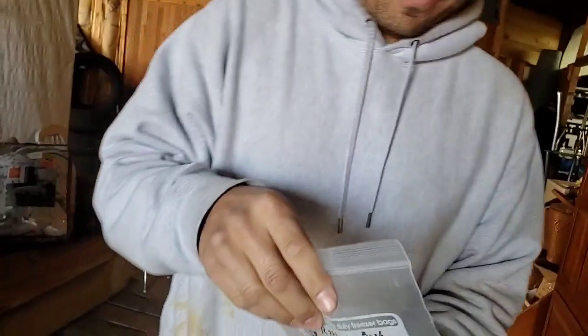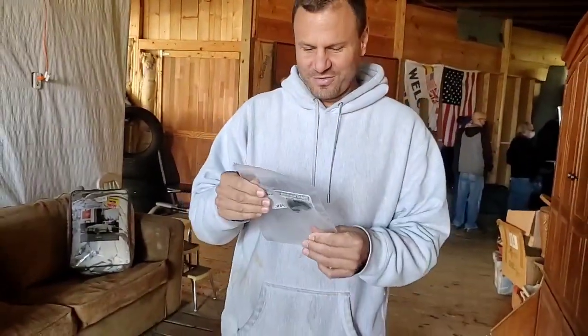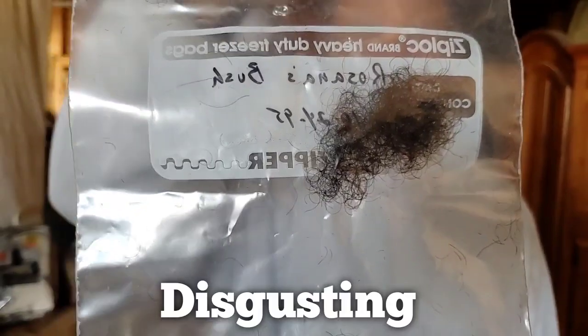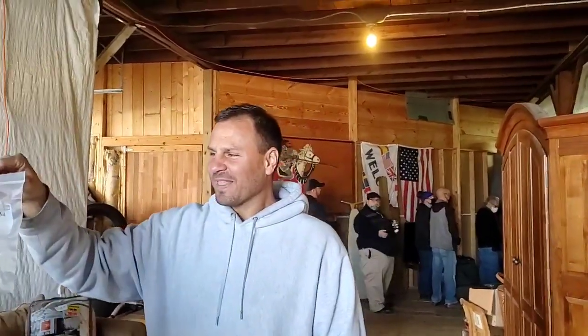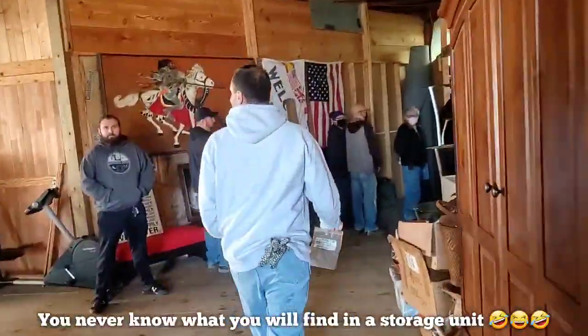Tell everybody what that is, Jeremy. This is the grossest thing I've ever found in a storage unit. Is that what I think that is? Is that an animal? It's worse. No, that is not an animal. Those are human hair, but not from the top of the head, if you get my drift. Did y'all read that?